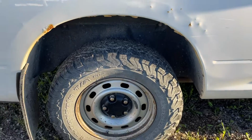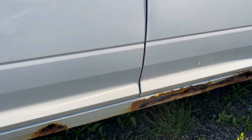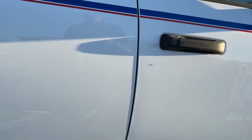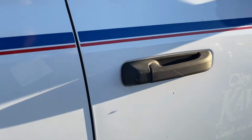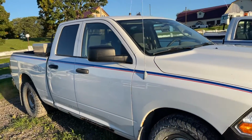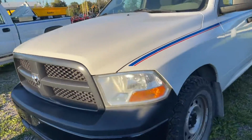It's not too bad. It's got an odd little dent and a bit of rust here and there, but take a look at it. There's some rusting going on there. Little dent in the door. Bumper pretty shiny.